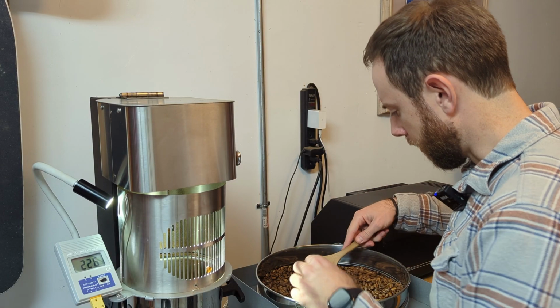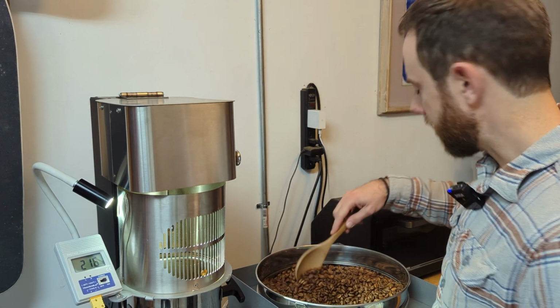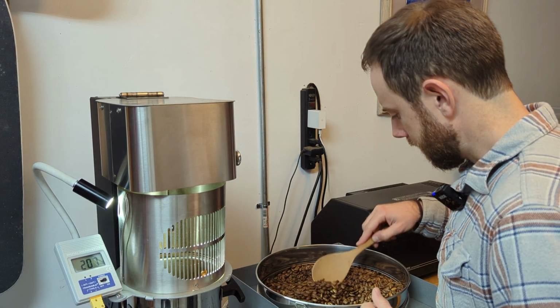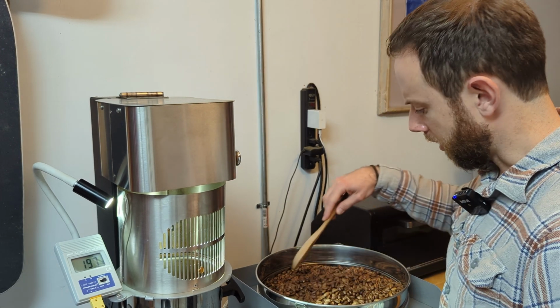Okay, roast went really well. We're just pulling out some Quakers now. Things look good. And we kept it in first crack for 25 seconds exactly. This should be about a 12% weight loss, which is what we're looking for here, just based on the cuppings that we had.